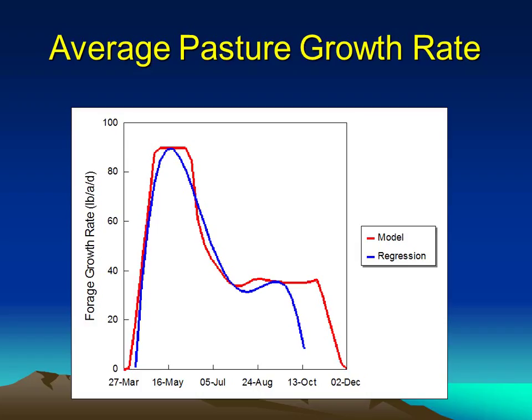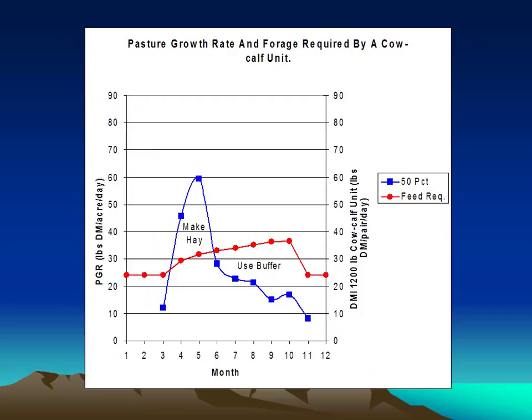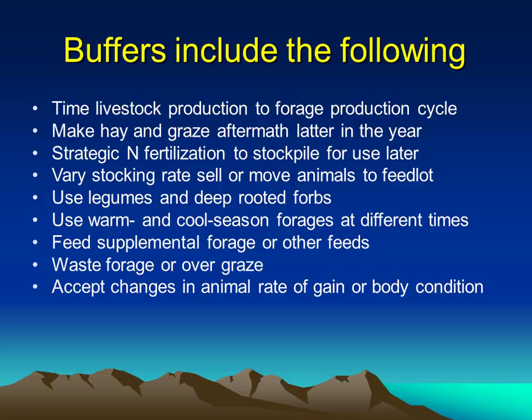Now we do have different growth rates in the year, so we've got to figure out how to get away from that. The way we do it is having a buffer. So here's the growth rate of the pasture across the year. Here's our animal demand. If you have a cow-calf herd calving here in March, the calf gets bigger and bigger. I sell the calf. So that's the feed demand. There's the feed supply. We can make hay, but we have to have some type of buffer in the system. What are the buffers?